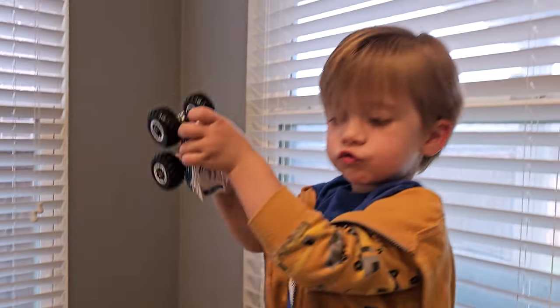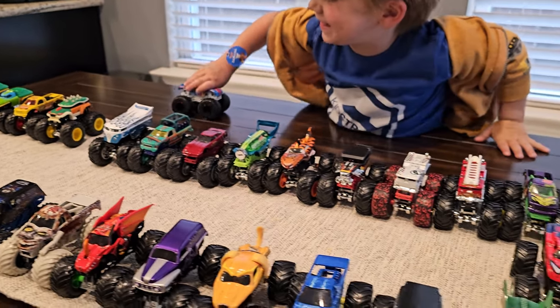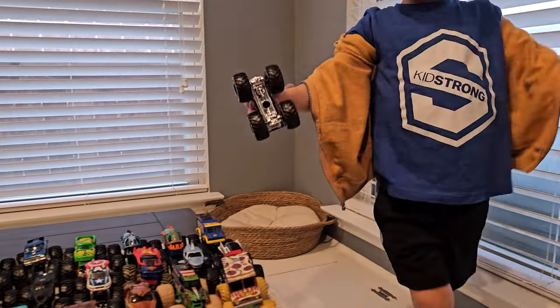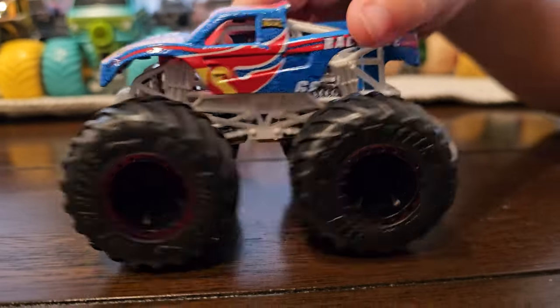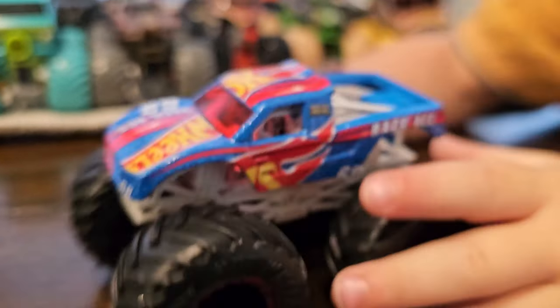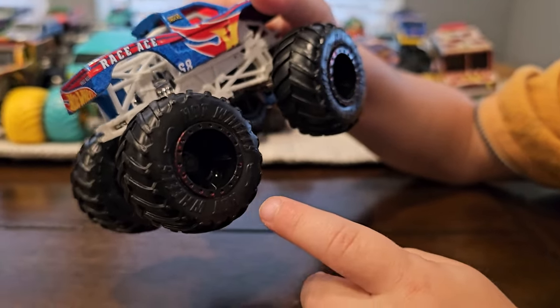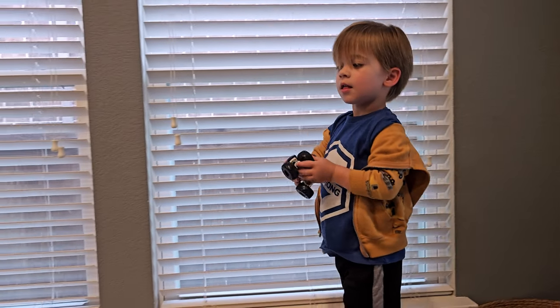All right. Now, who's after Drag Bus there? Race Ace. Race Ace. Ooh, very, very nice. That's a nice looking monster truck. Look at its wheels. Cool. Next for Hot Wheels.